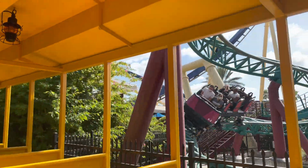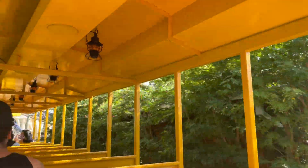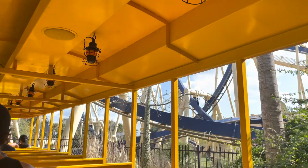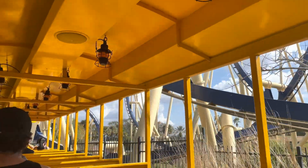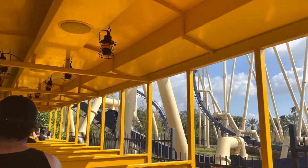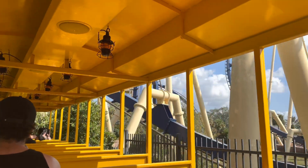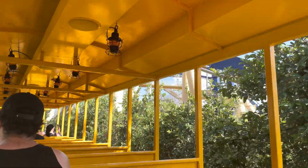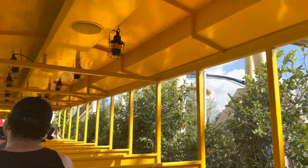The blue and beige roller coaster is Montu. Montu is a steel inverted roller coaster. Your feet will hang beneath you throughout the entire ride. Montu flips you upside down 7 times, at speeds between 60 to 70 miles an hour. Montu has been consistently ranked as one of the top roller coasters in the United States.